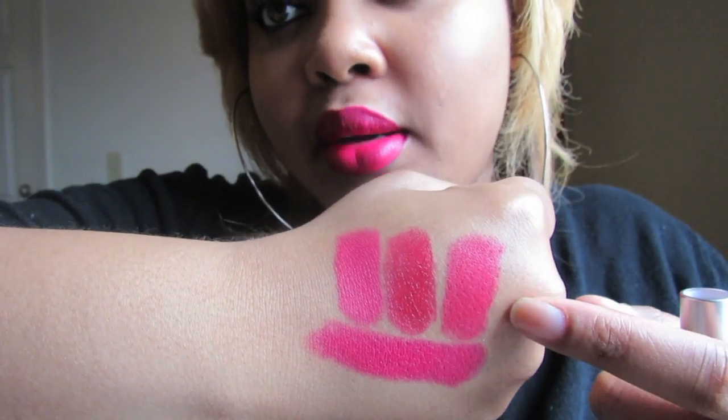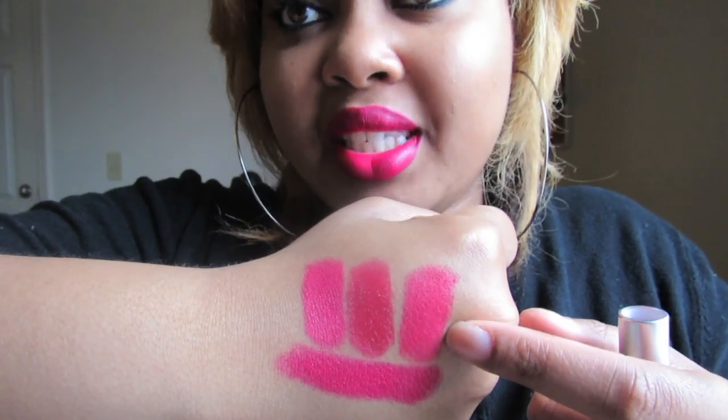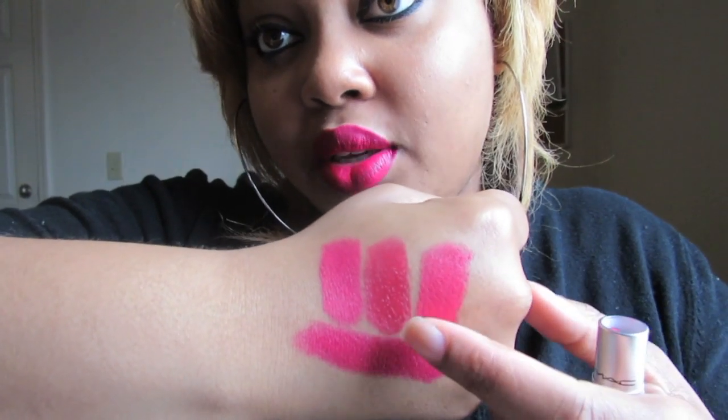But this is Pleasure Bomb. This is All Fired Up, which you can still get, and as you can see, it's super close. This is Love Goddess, and then this is Moxie.